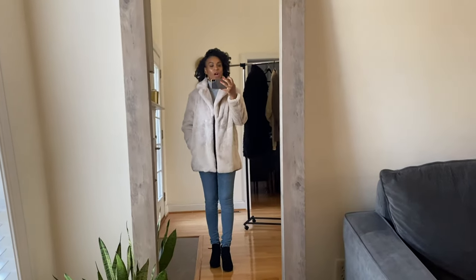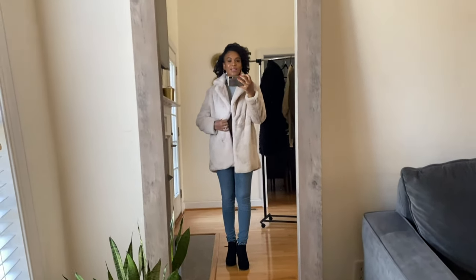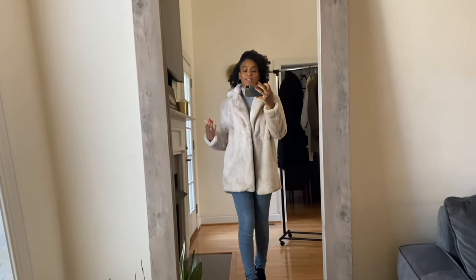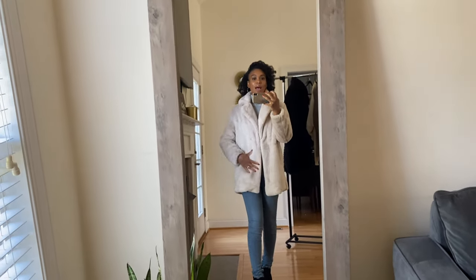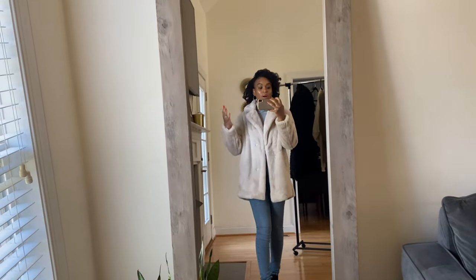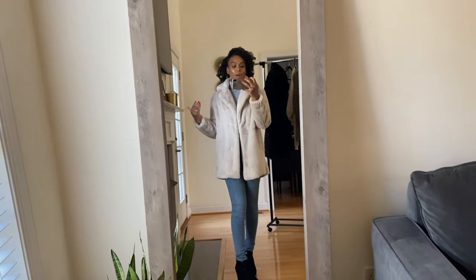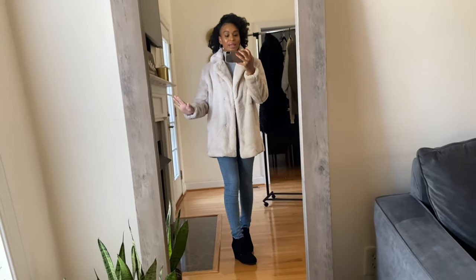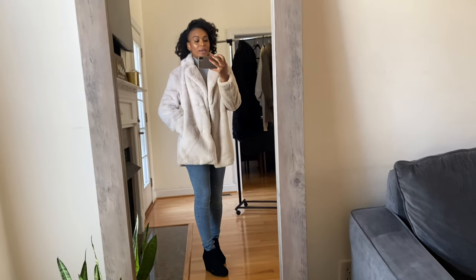Okay, moving on to the more coat side of things. I love this coat from H&M. It is stunning. When I saw it, I actually bought this to wear for my birthday. And when I saw it, I was like, that is it. That is the vision. That is what I'm looking for. It is so nice. I got it in a small, and I love the pockets on the side.